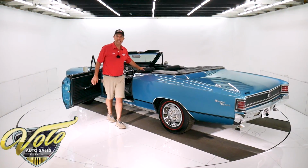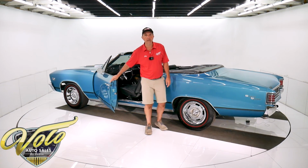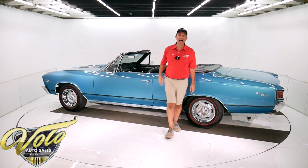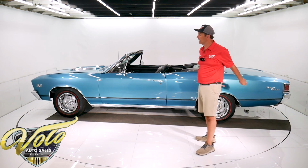One of my salesmen has actually driven this car quite a bit. It just runs and drives really well, take it anywhere, doesn't run hot, it's always restarted for him, goes down the road, steers real nice.